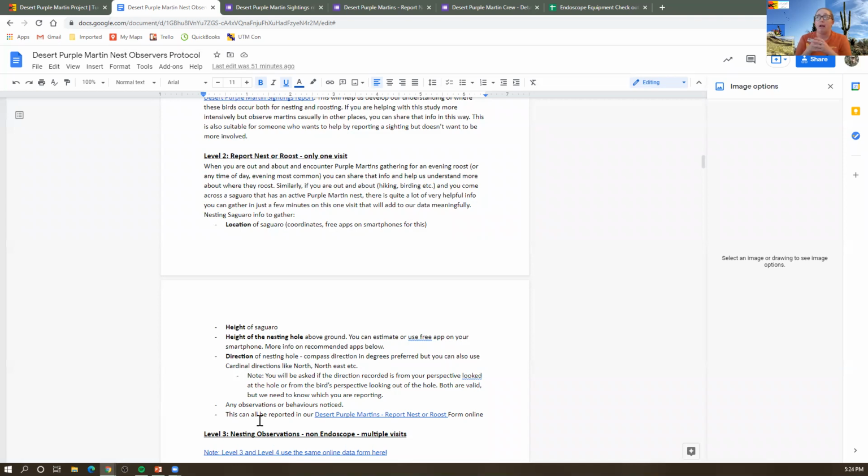The way I've been doing it, I realized, was standing in front of the saguaro, looking at the hole and documenting that compass direction. And either will work. And the way these apps work, that can often be the easier one to capture. But I just need to know which it is, because then we can standardize them when we do our analysis. So that's really important from here on out. Levels 2, 3, and 4: if you're going to measure direction, we need to know which of those two it is. And so there's a question on the online form asking you that. So just knowing that it's going to ask you that is good to know.